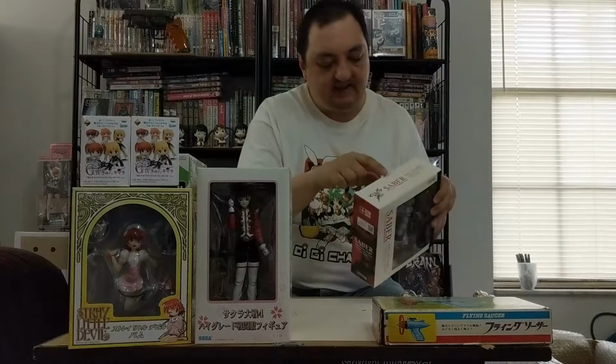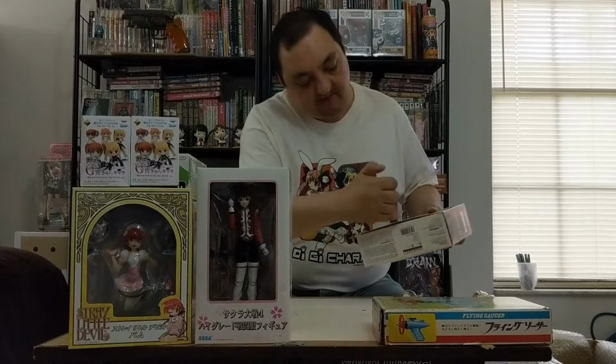Now, I'm sure that those of you that are familiar with anime toys know that Revoltech figures are moderately pricey. The box on this one, you may or may not be able to see, is a little bit yellowed. It has been opened, the tape on both top and bottom. So the box is what Japanese people consider heavily worn.